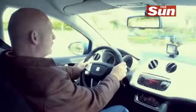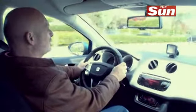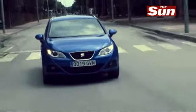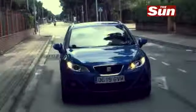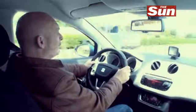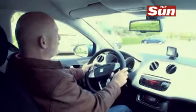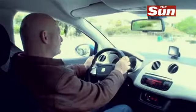The 1.6 turbo diesel I'm in here is not only refined, but it returns around about 67 mpg on the combined cycle, which is impressive stuff. And on the road test we've been on today, it handles very well. In fact, it handles far more like a hatchback than an estate. It's small, it's nimble, and the steering is very precise. This is a car which you'll enjoy driving.